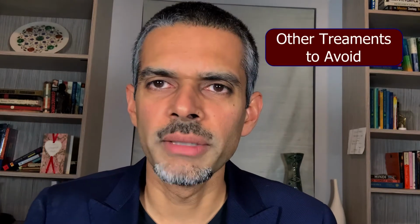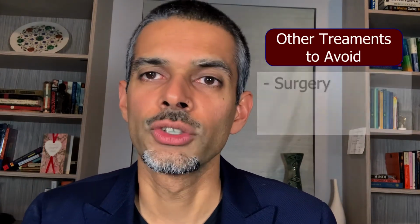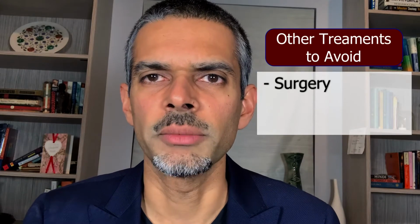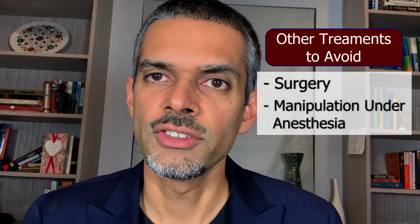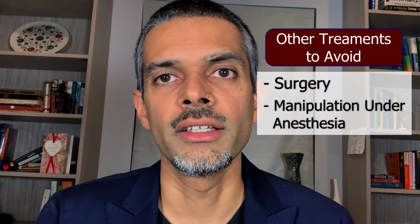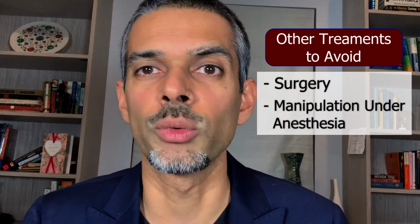Two other treatments I would caution to avoid. The first is surgery. There is no evidence that surgery is beneficial for frozen shoulder, so I would avoid that if possible. The second is manipulation under anesthesia. This is a process where you are sedated or put under general anesthesia, and then the surgeon relatively aggressively manipulates your shoulder to give it more range of motion.